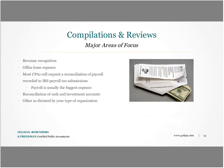Once we've gotten your schedules and all your supporting documentation, we start focusing on different areas of focus. Again, this may differ depending on the nature of your organization, but some of the typical areas we generally focus on are revenue recognition. Office lease expense is generally a pretty big expense, so most times we'll be reviewing your lease agreements. Payroll expenses are also generally a significant expense, and we'll review your reconciliation to ensure your payroll is recorded accurately into your accounting system.